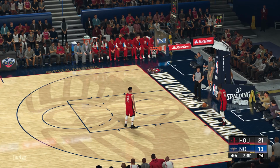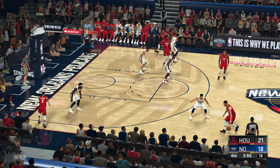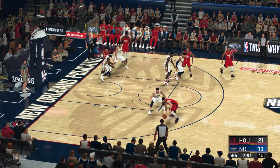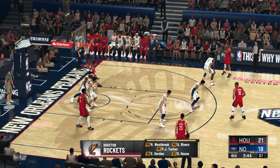We've reached the 4th quarter, and what has been a very competitive game should be an exciting finish. And so it's Rivers with it. He'll bring it up for the Houston Rockets. 3-point lead. 4th quarter on the court for the Rockets. They've got Gordon. Rivers out there with Russell Westbrook. Then it's P.J. Tucker. And it's House in at the 4 spot.